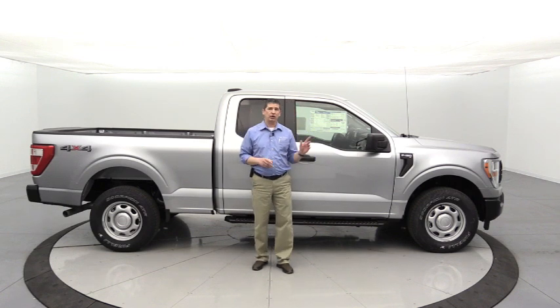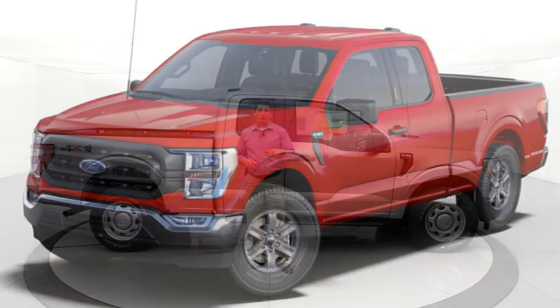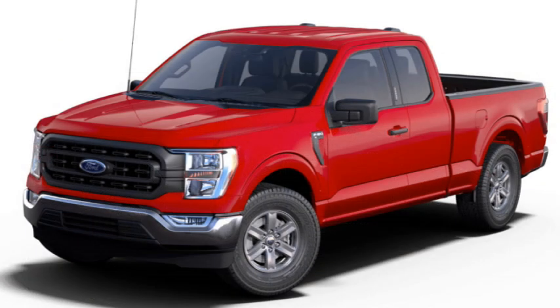Now what you're going to get with this package is an upgraded wheel. So you're going to get 17-inch silver painted alloy wheels. It's going to go from the steel wheel to an alloy wheel, so it dresses that up. Also, it's going to give you chrome bumpers on the front as well as the back, and it's going to give you fog lights. So, you really order an XL with the 101A equipment group with the Chrome Appearance Package, and now you're really looking and feeling like an XLT. So it's a great option for you if you want to go with that appearance package.